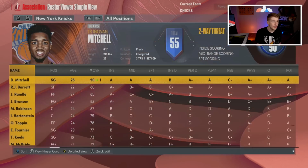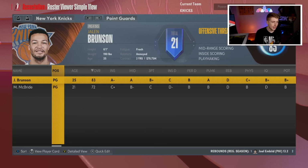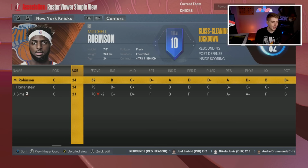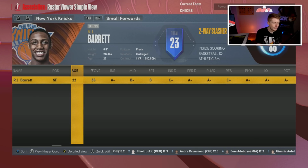But regardless, looking at the roster now after we made that trade and giving up some depth like we did: Jalen Brunson, Donovan Mitchell, Evan Fournier. You have RJ Barrett, Julius Randle, Obi Toppin, and you have Isaiah Hartenstein and Mitchell Robinson. So that's really solid. And then your backup front court is good.